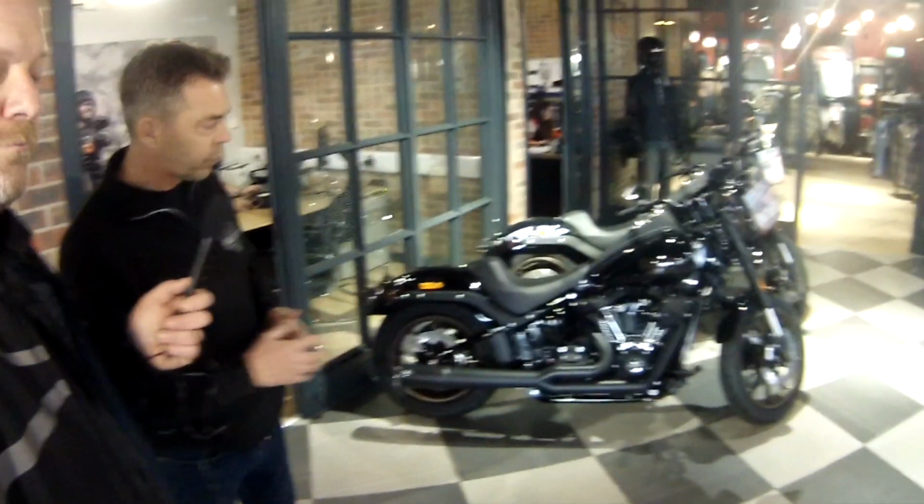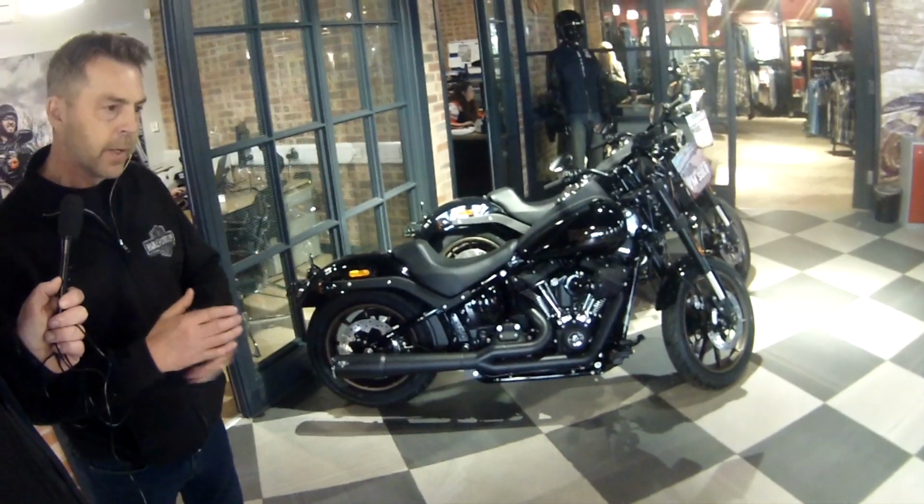So the Lowrider S was one of those bikes that people really coveted. Anybody that owned one and still owns one has seen the prices going up and up and up. So obviously the manufacturer wants to recreate that success, so they've gone and done the Lowrider S again. Put them side by side, lots of things are similar. You've got the low seat height, the black engine, the gold wheels, the fat front end.